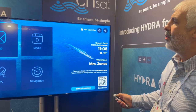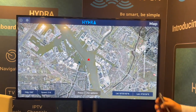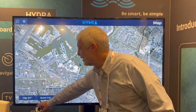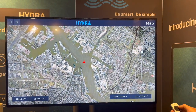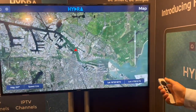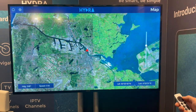Map will show the position of the boat on the satellite map with some information about the GPS position, the speed, and the heading. The map is browsable with the Apple TV remote control, and you can play with this easily.